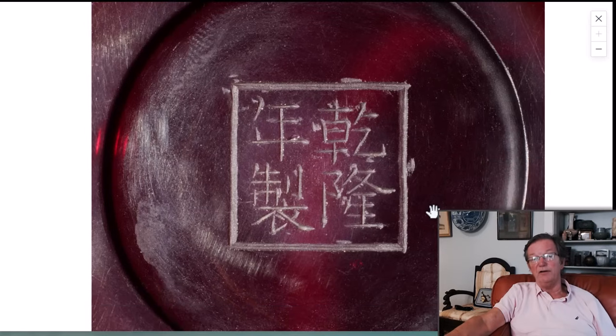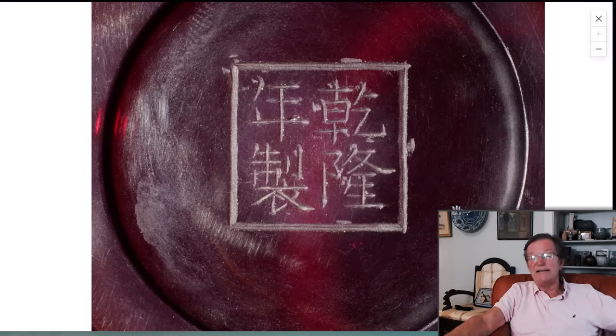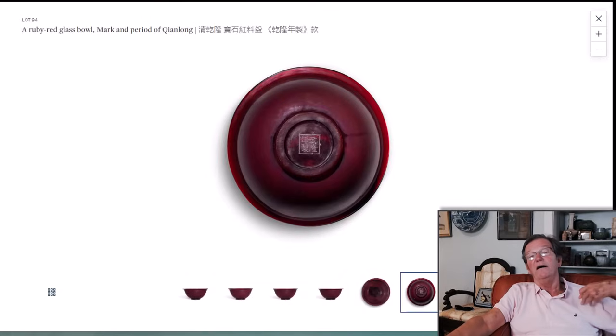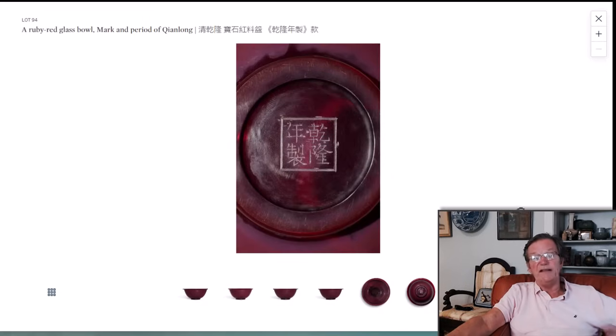This is the only mark you'll ever see on these. You won't see 6-character marks. You only usually see a 4-character mark. And there are copies of these out here. They do copy the daylights out of them, but this is not one of them. Often some of the tricksters will buy a late Qing bowl and get somebody who can do wheel cutting, and they'll put a Qianlong mark on the bottom, of course. And that's an old trick. They've been doing that since the 1920s.